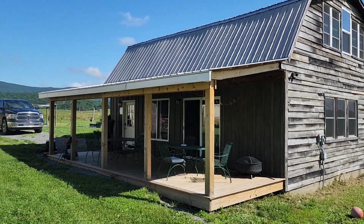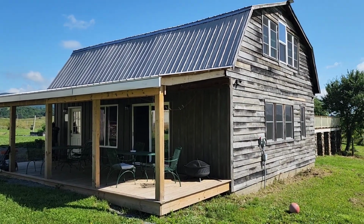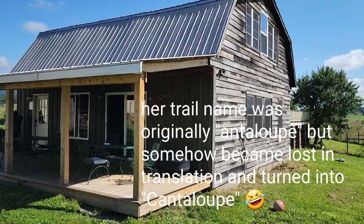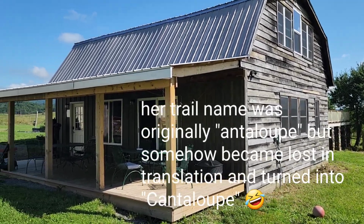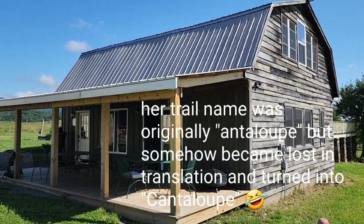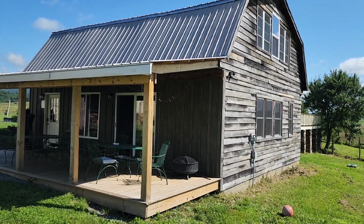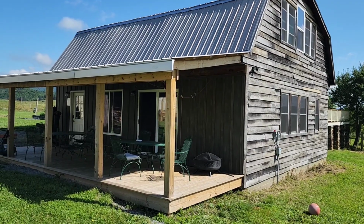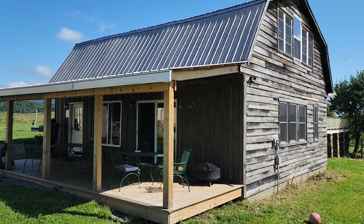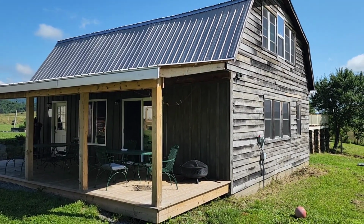Everything has just been completely refurbished inside. It's an old Amish barn that has been completely refurbished. So Cantaloupe, that was her trail name. She hiked the AT, I think she said in 2009. But she and her husband bought this, and it was an old Amish barn, and they completely just gutted it and they just left the foundation here and just rebuilt it. And so inside everything is just amazing.